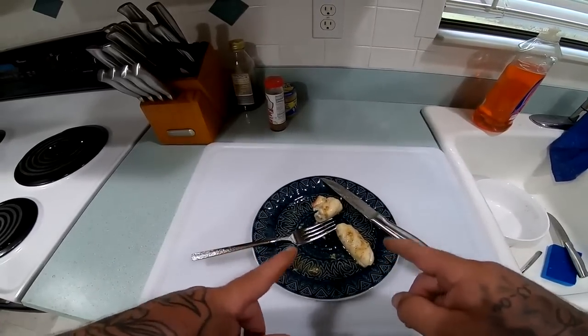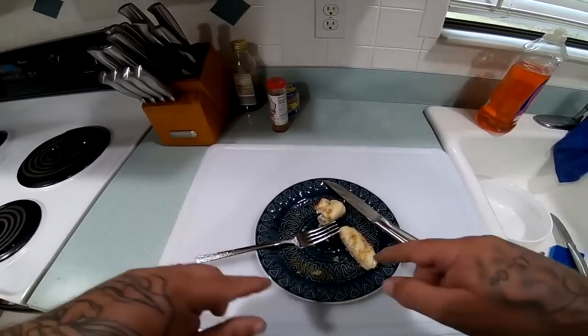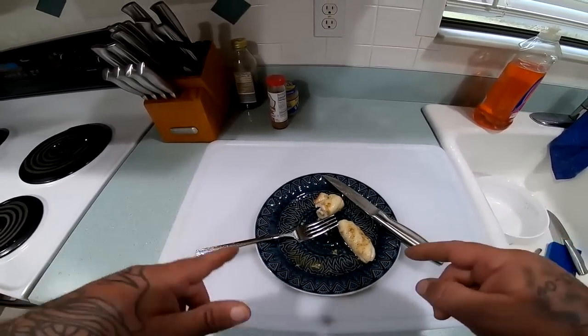I'll probably do something different next time with the hood. I'll probably just put it in the water with the rest of it. I just wanted to try that out. Not bad. But I would try something different next time.